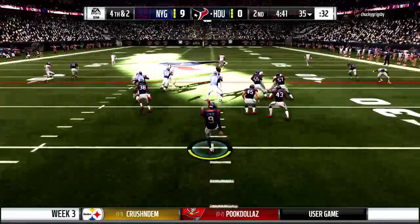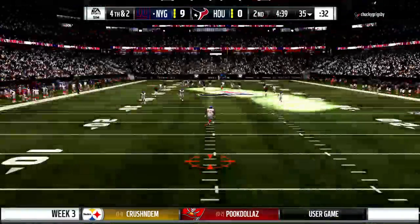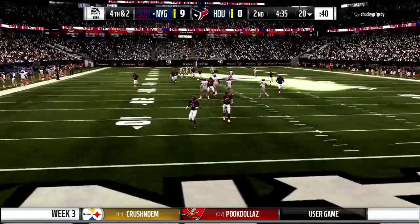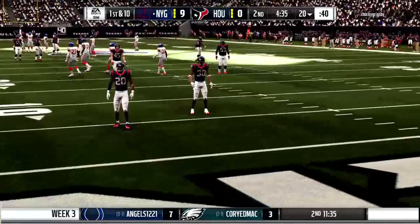I think it's a high-percentage play because you get the completion, and what you're counting on is your back to use his legs and his elusiveness to make people miss and pick up the 1st down. In this case, it didn't happen.